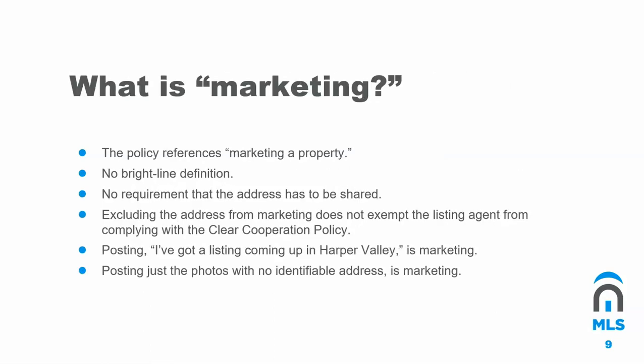How does Canopy MLS define marketing? Can I advertise that I have a listing coming up in a certain neighborhood as long as I don't give a specific address? The policy references marketing a property, but there is no bright line definition. There is no requirement that the address has to be shared in order for a social media post or in some other format to be classified as marketing. Excluding the address from marketing does not exempt the listing agent from the clear cooperation policy.